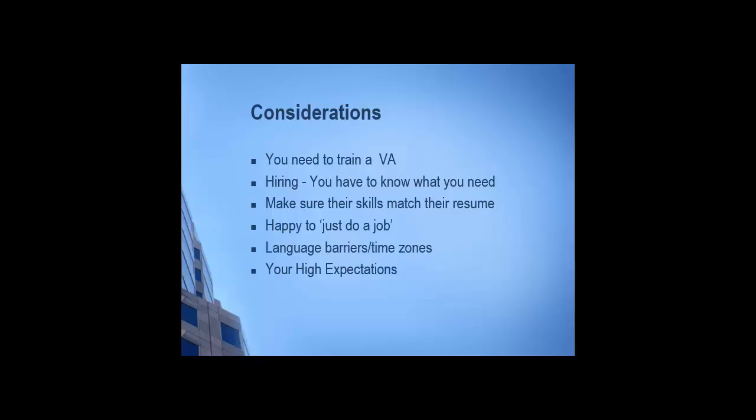Language barriers and time zones, I talked about that a little bit earlier. Be aware of what level of skill you need for what you want done. It all comes down to your needs. If you're going to plan to have them write a lot of blog posts for you or create articles or help you with manuals or content creation, they've got to have really good English. You really do need to do some testing beforehand. Send them some documents and say, correct these. If they're not picking up on common errors that anybody who's a native English speaker picks up on, then that's just going to frustrate you.